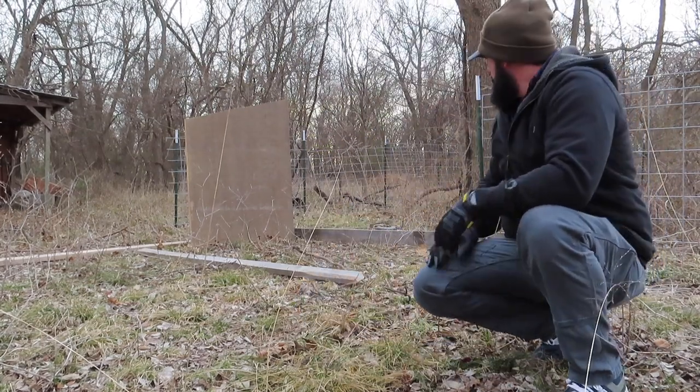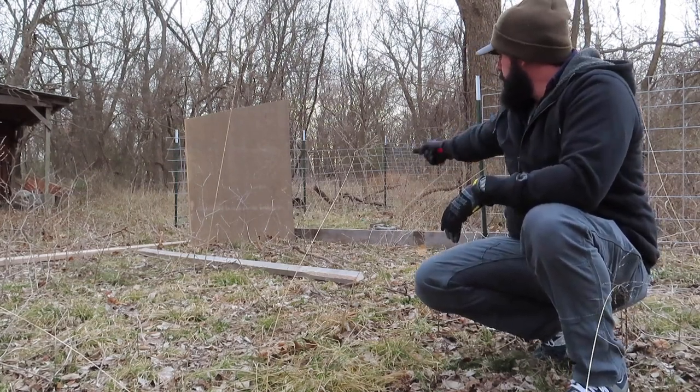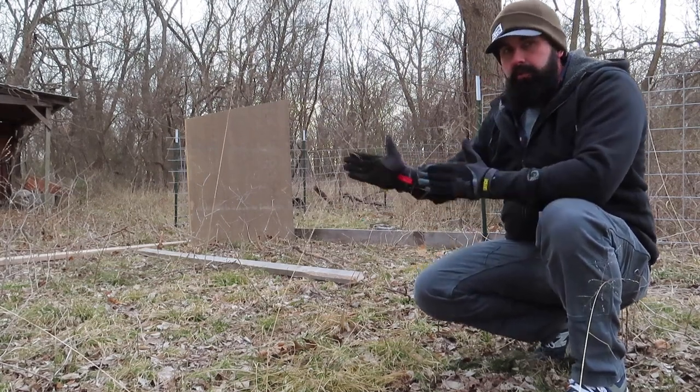I'm going to leave it. It looks to be about 9 feet. And I'll just put my runners attached to it. And it's also going to be on the inside of the pen, so the pen can't shift back no matter what.